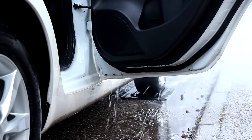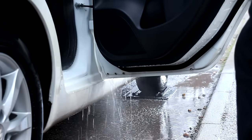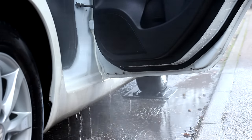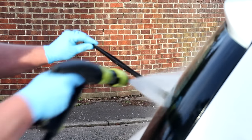So next up is the door shut areas. I'm going to blast out the door rubbers. Those holes at the bottom, they're the drain holes, they can get bunged up with grime, and then your doors rust inside out.